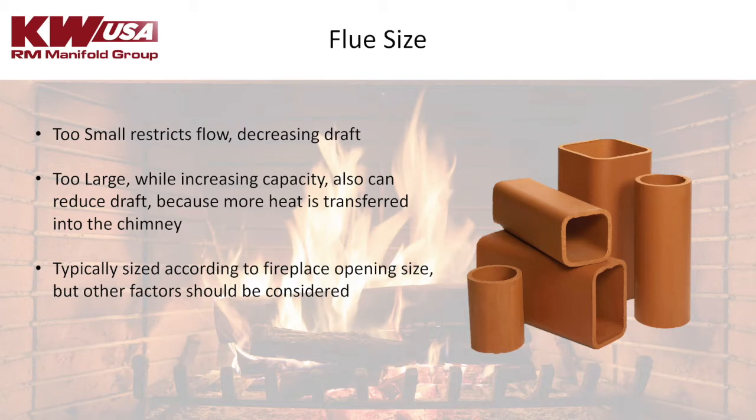So sometimes you have draft problems when you have insufficient flue sizes, like if you have a one-sided fireplace that's been converted to a see-through fireplace, or if the chimney is relined and it decreases the diameter. Or it also happens if you have a smaller appliance like a stove that's connected to a larger existing masonry chimney. And it can also happen when you convert a wood burning fireplace to a gas fireplace.